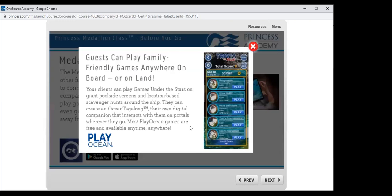All right, your clients can play games under the stars on giant poolside screens, and join location-based scavenger hunts around the ship. They can create Ocean Tag-Along, their own digital companion that interacts with them on portals wherever they go. Most Play Ocean games are free and available anytime, anywhere.